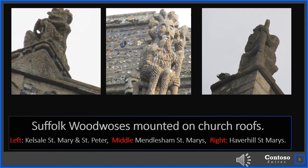As I said, woodwose mounted on the outside of churches, particularly up on the roof on the towers, are much more prone to damage from weathering. And here are a few variants. On the left from Suffolk, Kelsale, St Mary and St Peter. Sitting there in the middle is rather a splendid one from Mendlesham, St Mary's Church. You've got a sort of radiate head. And on the right, in Haverhill, Suffolk, St Mary's Church.